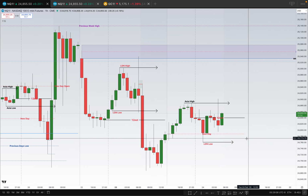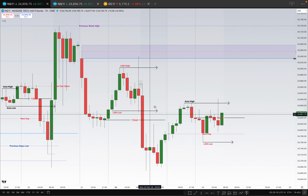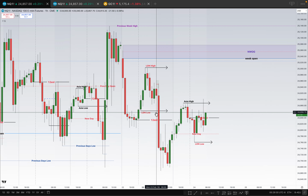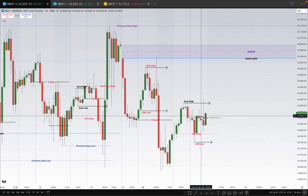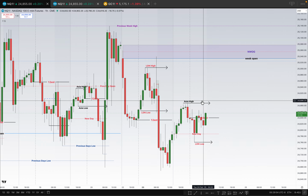I want to see what price can do here. I don't like this gap either. Again, price traded into it, did not trade below it, and even so, it's already been filled all the way in. So you want to see if this is a valid gap, which I really don't like. You want to see price finding some support there. We've gotten back above midnight open, so again, it's looking like some strong bullish momentum right now. I want to see if price can sustain this.